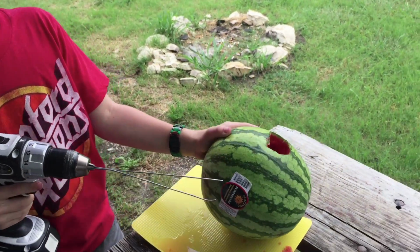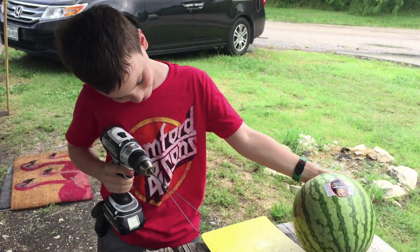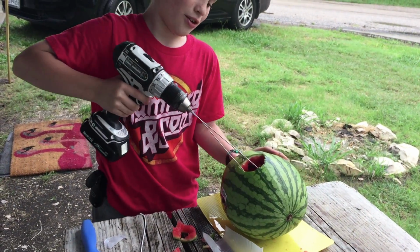I put the sticker over the leaking part, which I hope will help.